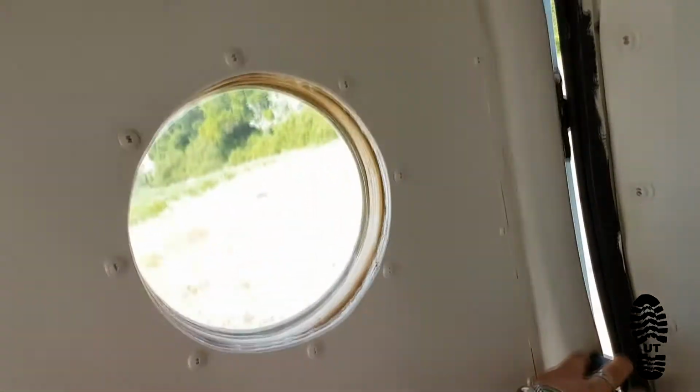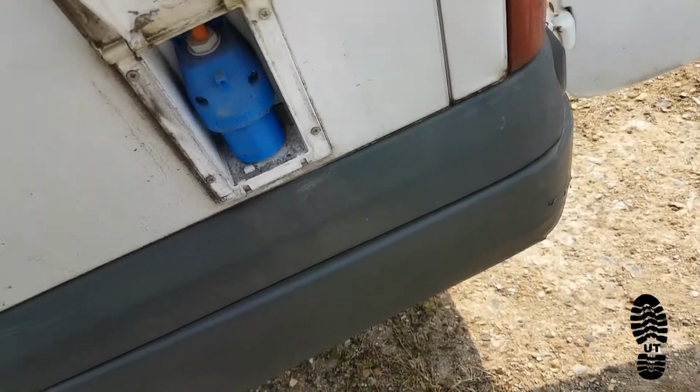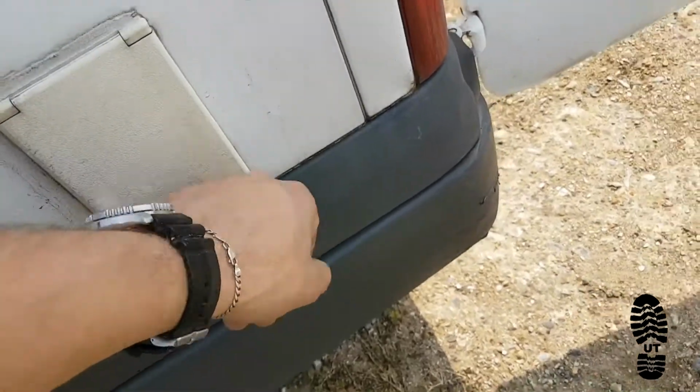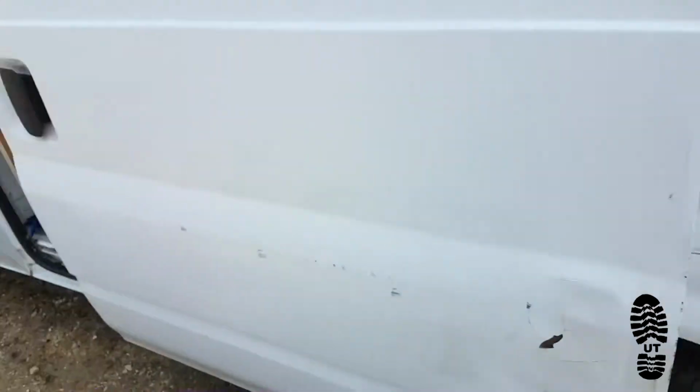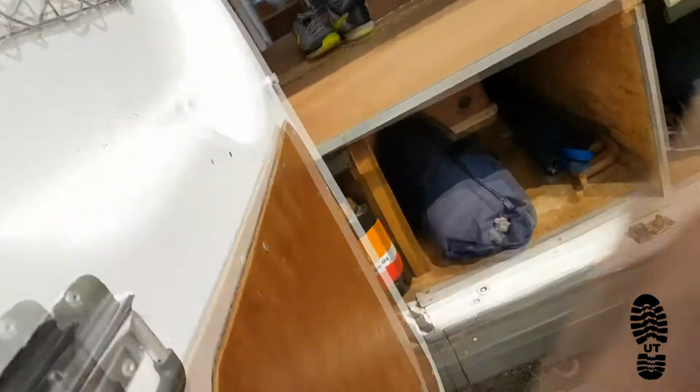Oh yeah, little porthole window. I'm going for the nautical theme. Hook up outside, so when we were connected at a campsite, that needs a good old clean. Connected to a campsite, we could have power on the inside. We don't actually have it connected to any sort of battery charger as of yet, but I've got a space there for that, which is probably going to go in the back.